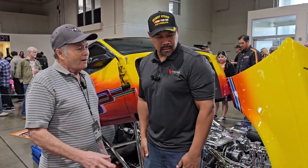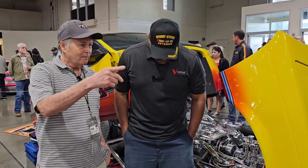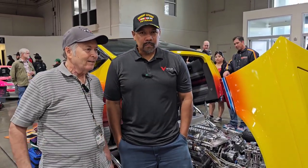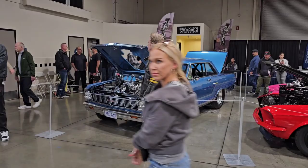What is this? Well, it started out as a 1985 Pontiac Sunbird, J2000. And we built another ProStreet car. In fact, it's right back there. Real quick, get a look at that '65 Nova right there. That's another one of his creations.